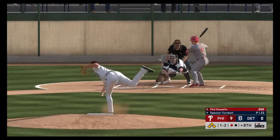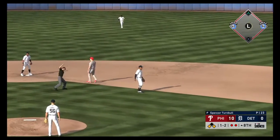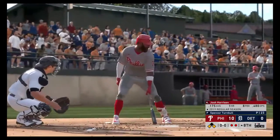Ready on 1 and 2. On the ground to second base. This could be 2. The tag gets 1, and they'll extend their lead even further as the run scores from third. It's a 10-0 score.